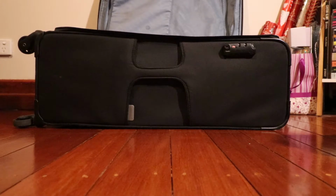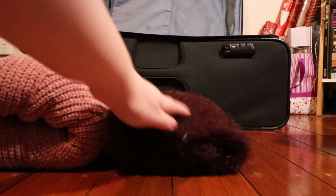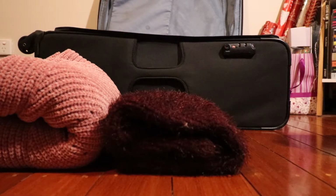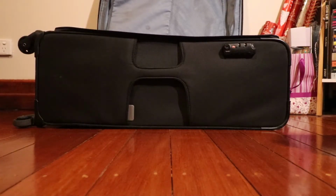I'm also bringing 2 sweaters. These are the ones I wear the most in Australian winters, and a hoodie. I didn't want to bring too many. I do have more, but I didn't want to bring too many given how much room they take up in the suitcase, you know? So only those 2 and the hoodie.